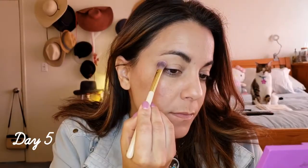And this look ended up being one of my favorites. I love how simple it is. I felt it was very sweet and pretty, and I think this is what I'm wearing for Valentine's Day.